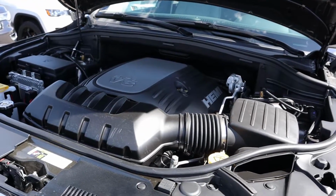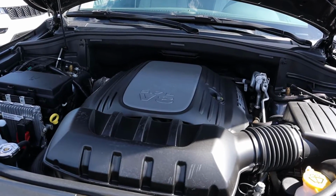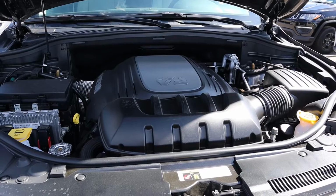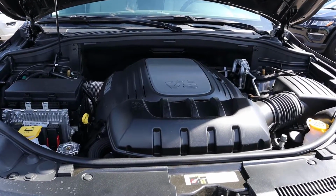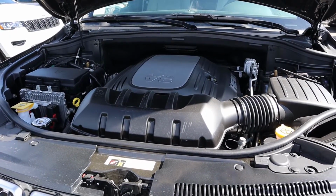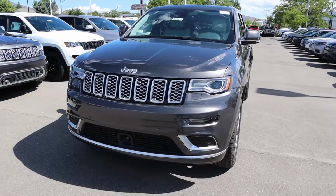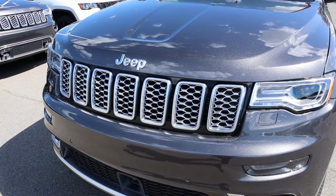Under the hood here of the Grand Cherokee, you can get two different engine options. You can get a 3.6 liter V6 or this optional 5.7 liter V8 Hemi. This particular motor is going to be good for 360 horsepower and 390 pound-feet of torque. It's all routed through an 8-speed automatic transmission. And then in terms of fuel economy numbers, you're going to be good for 14 around town and 22 on the highway.